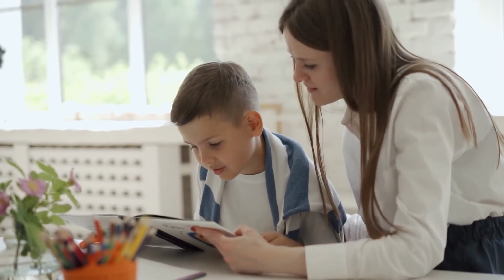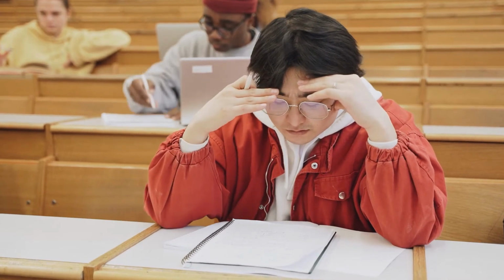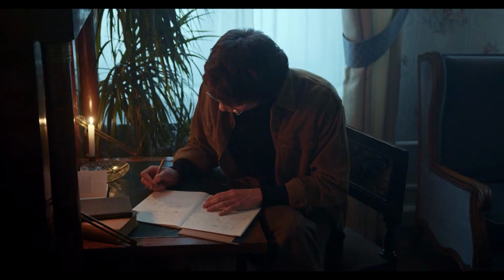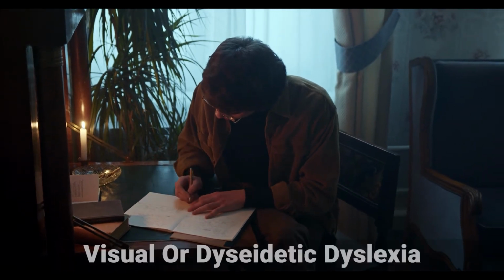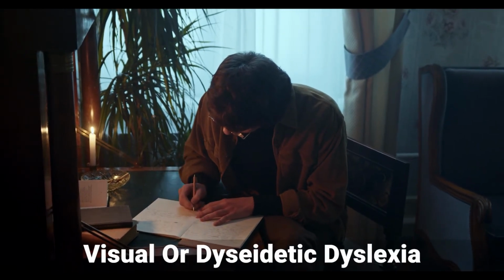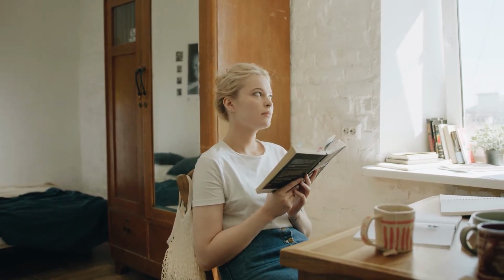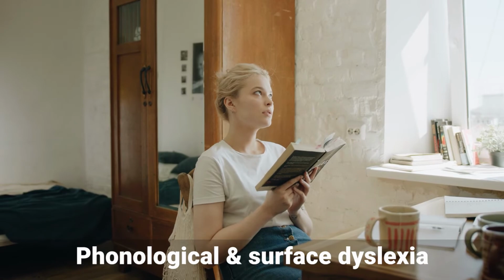In this case, experts believe that the brain fails to recognize what a word looks like in order to process the word quickly. Other names for surface dyslexia include visual or dyseidetic dyslexia. It's not uncommon for an individual with dyslexia to also have both phonological and surface dyslexia.